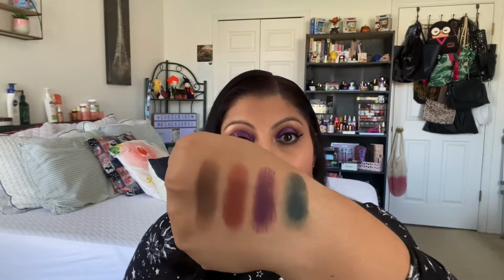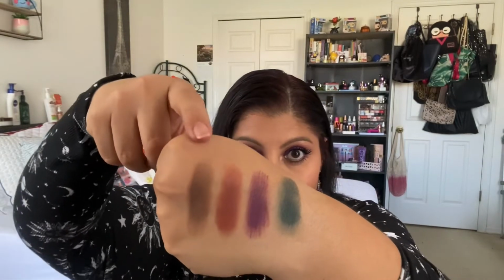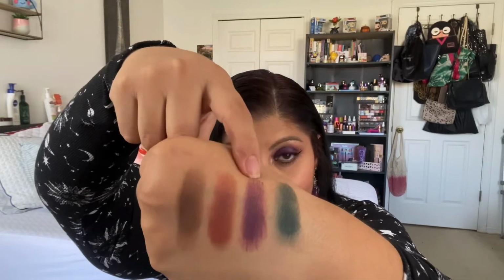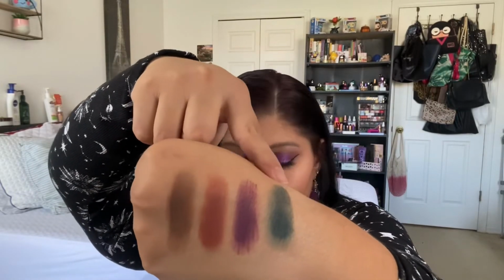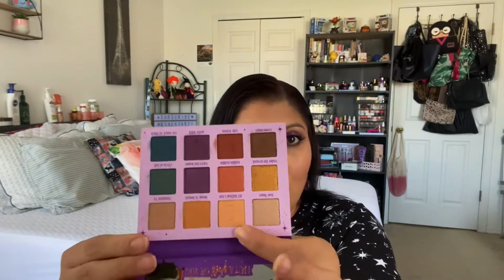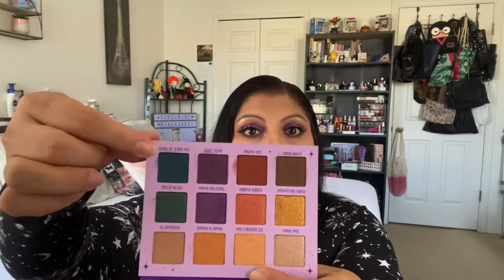So let's move on to the third row. Okay, and then the last row we have Green Newt, Life Potion, Hello Billy, and Fur Black as Black, which is the dark green. And there's two shades in here that have embossments in them. All Hallows Eve is a moon, and Fur Black as Black is like a cat face, so Binks. So those are the shades in the palette.